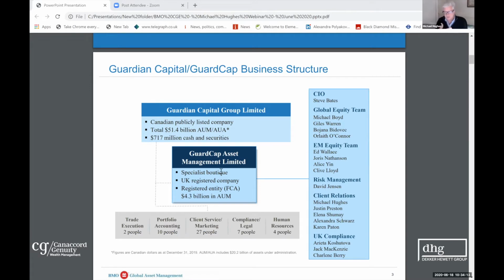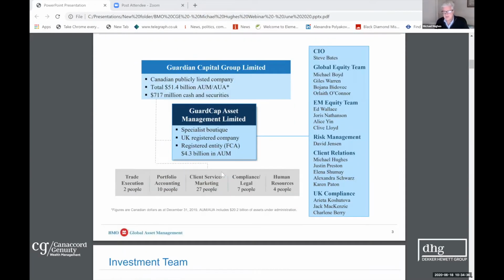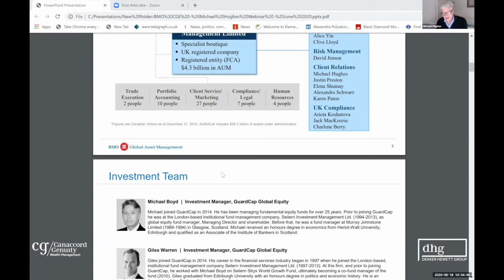But as you can see from this picture, there's a bit more to it. We are actually part of Guardcap Capital, which is a Canadian company which has existed since the 1960s, quoted on the Toronto Stock Exchange since 1969. And Guardcap Capital brings 2 really good things to a small company like us. One is a huge balance sheet, a very, very financially strong business, which means that effectively we are too. And then also lots of additional resources, more people to help us with the day-to-day of what we do.